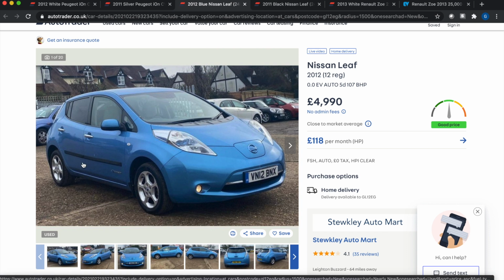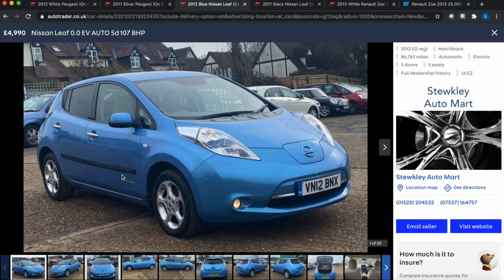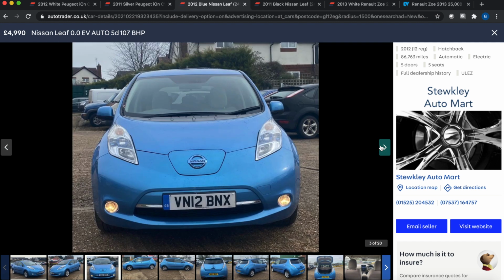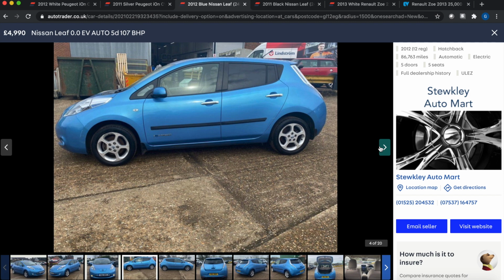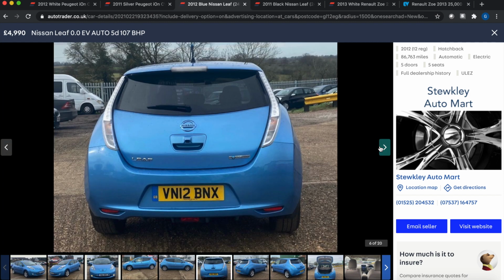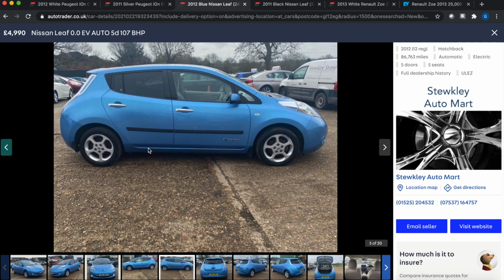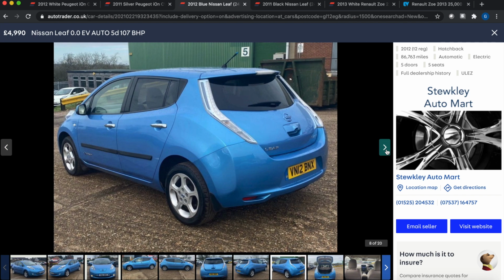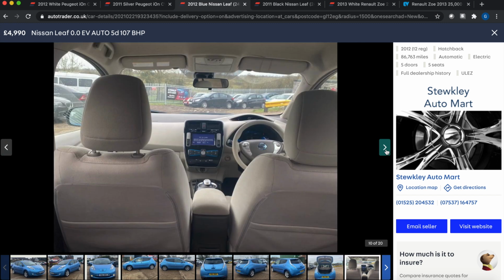I'm not sure what the old stick-on black plastic trim's all about. I don't think Leafs came with that. It looks like someone's decided to stick that on there, which is an interesting look, but it looks a little bit out of place, doesn't it? Especially with the chrome door handles. But again, it looks fairly tidy.